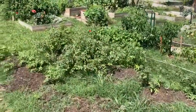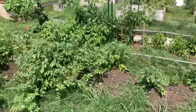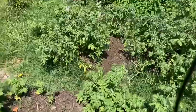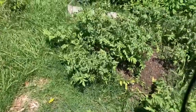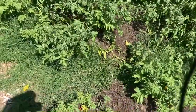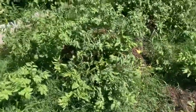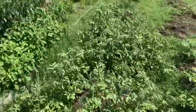We got our potatoes and a lot of weeds growing through. Honestly, the best thing we grow in our garden is weeds. They're really prolific. You can do a lot with them. Not really, they just are a nuisance and take all the energy from our other plants.